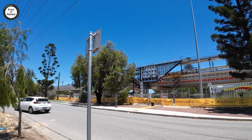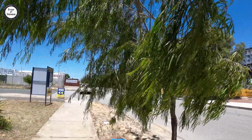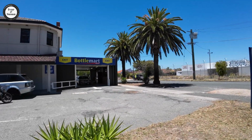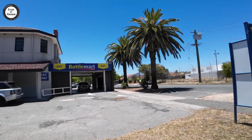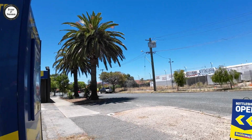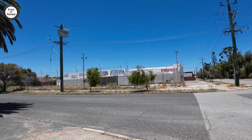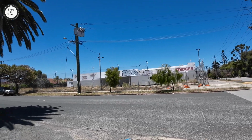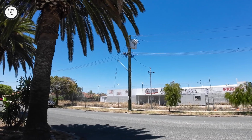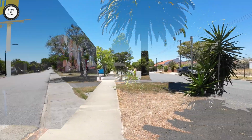So not bad. Hop off the train, go across the road there for a drink, place your bet, bottle shop over there, buy a carton of beer, and you head off home and start all over again. Have a beer at home. How good's that? There's also a bit of industry here, guys. Look at this across here, and all above ground power over here. So we'll take you to a different part of Carlisle now. Show you around there. See you there shortly.